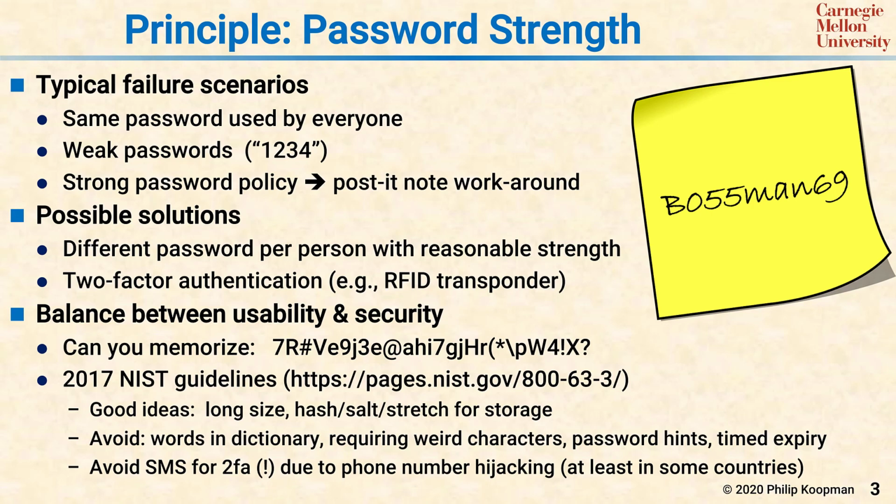Another interesting guideline is that using cell phone service, short message service for two-factor authentication is actually undermining security because it's relatively easy to hijack phone numbers, at least in some countries. As a result of this, there's a change from using text messages as second-factor authentication to using authentication apps to avoid this issue.